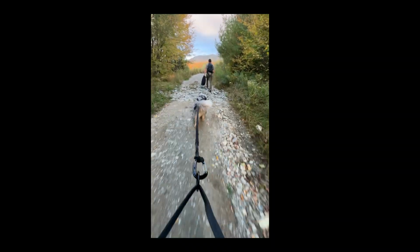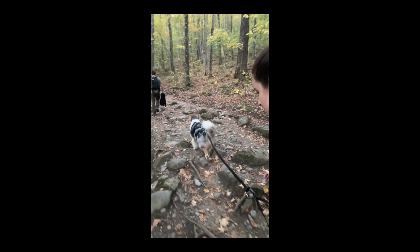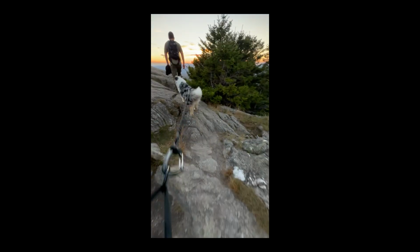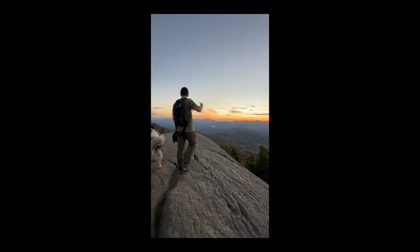To finish off our Stowe adventure, we wanted to experience a fall sunset. I did a lot of research and found the perfect trail. The only problem was that we started the hike super late and we basically had to run up the entire way in order to catch the sunset, but it was so worth it. The sunset was absolutely gorgeous.